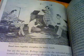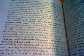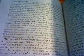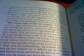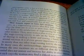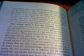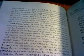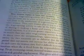Good times together strengthen the family bonds. In a successful husband-wife relationship, there is agreement in matters of child rearing. Most women expect to have two vocations. They expect to carry on a wage-earning activity after their high school or college days for from 1 to 7 or more years. 1947, y'all.